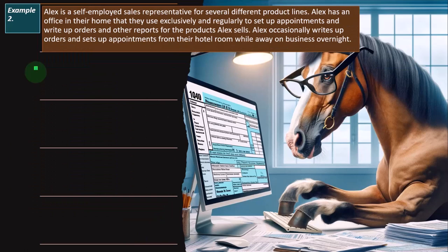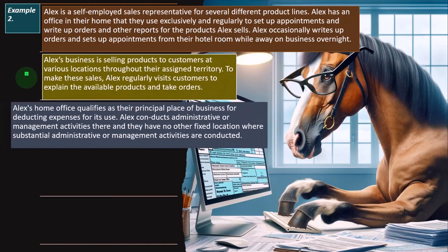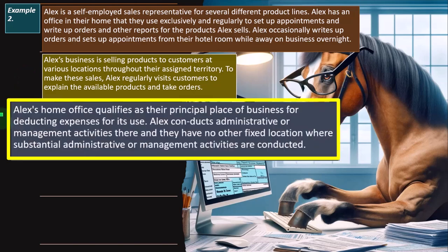Alex occasionally writes up orders and sets up appointments from their hotel room while away on business overnight. Alex's business is selling products to customers at various locations through their assigned territory. To make these sales, Alex regularly visits customers to explain the available products and takes orders. So Alex's home office qualifies as their principal place of business for deducting expenses for its use.